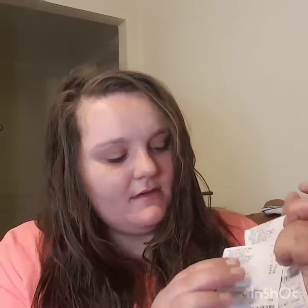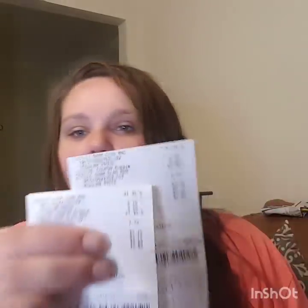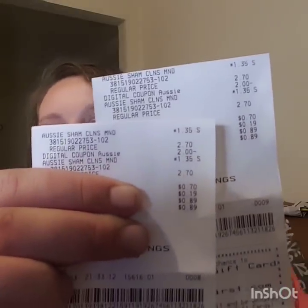So, I did a few different transactions. It smells so good. Here's just a couple of my receipts from where I did different transactions. Hang on, I gotta cover up my card information. Both of them come out to 89 cents, and there was one more, but I don't know what I did with that receipt, or maybe it's on this one.